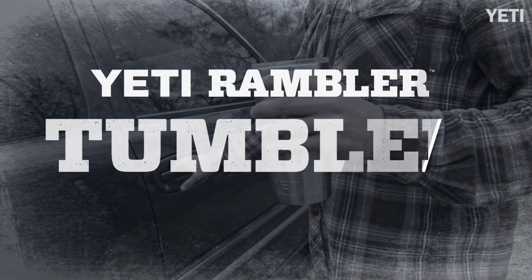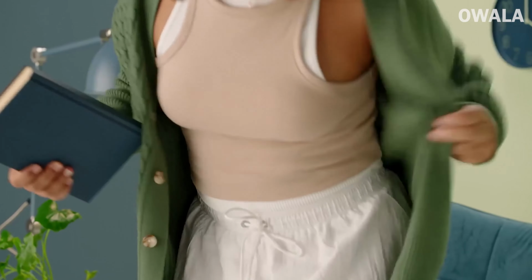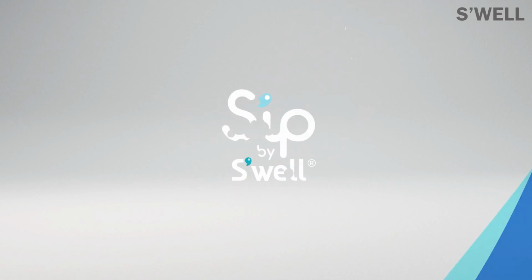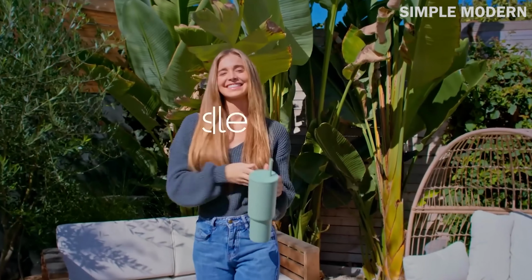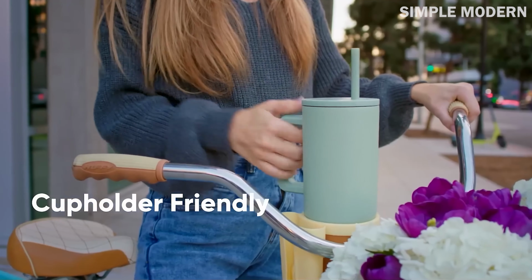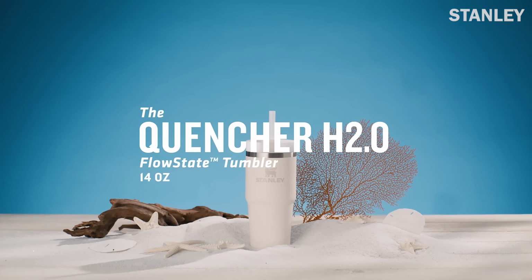Next we have the office worker and minimalist. YETI Rambler 20-ounce or Owala SmoothSip slider. Both are compact enough for cup holders, dishwasher safe-ish, and look professional. The gift buyer, style first. S'well. It's the bottle people pick when aesthetics matter. And finally, the frequent traveler who wants battery-level performance. The Simple Modern Trek for a one and done refill, or the Quencher H2.0 for huge capacity.